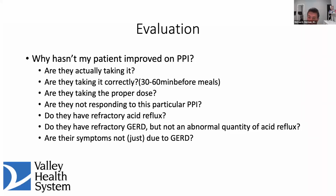Do they have refractory acid reflux? And we'll talk about what that evaluation entails. That basically means, do they have persistent acid reflux despite these medicines? Do they have refractory GERD, but not an abnormal quantity of acid reflux? That means they are having symptoms of GERD, the heartburn, the regurgitation, or some of the atypical symptoms that we mentioned, but on quantitative testing, which we'll talk about in a moment, we don't pick up that they're actually having acid. So what could be the explanation of their symptoms? And could they have other diagnoses or symptoms that are not related to GERD?